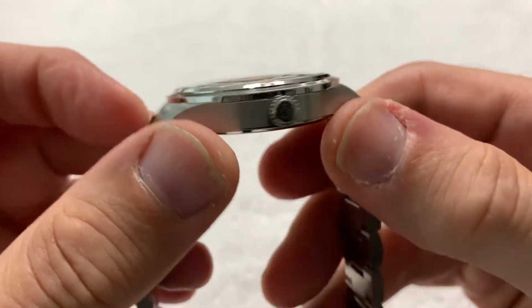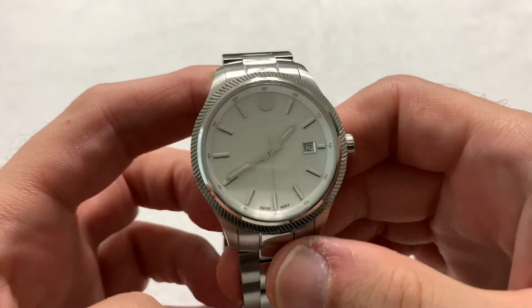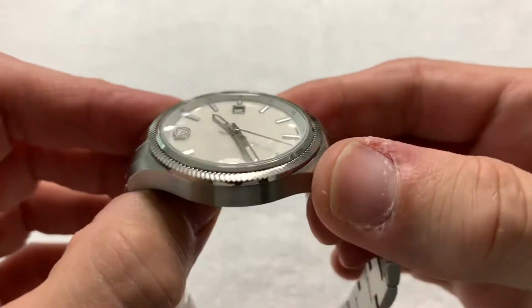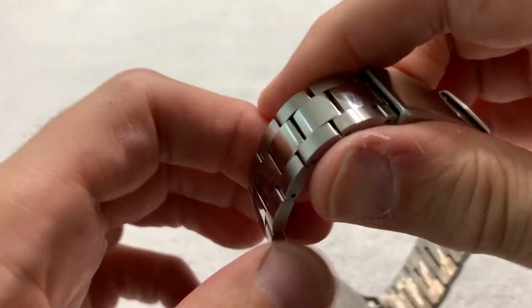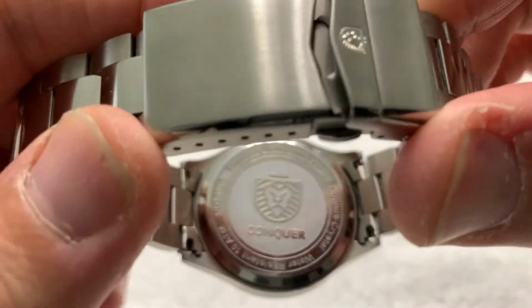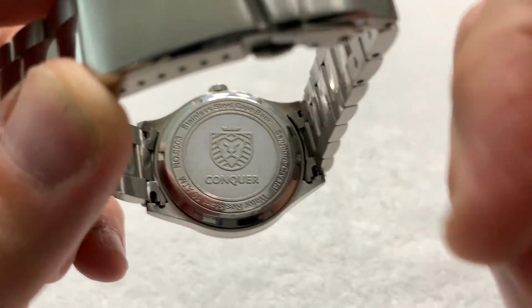Very nice watch, though. I mean, it's just like the automatic version I reviewed earlier. It is a solid watch. It's really nice quality. Of course, you don't get the exhibition case back on the Quartz movement. You get the screw down case back.